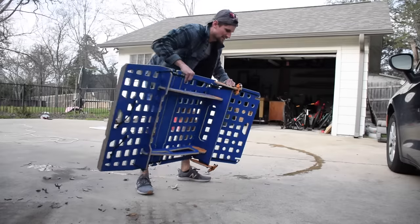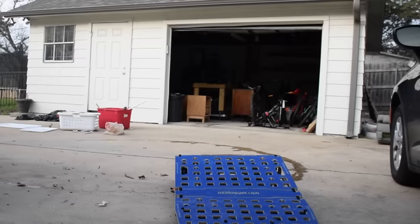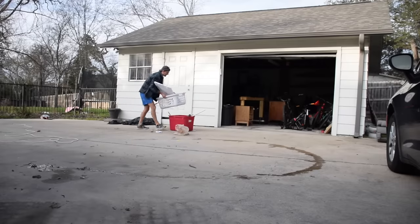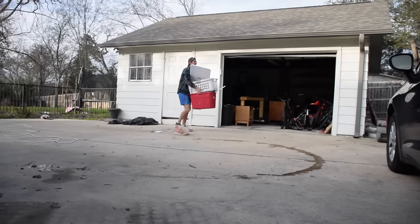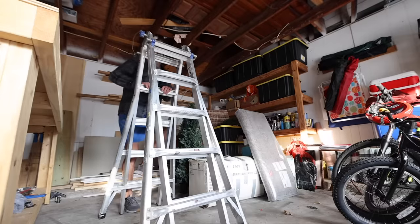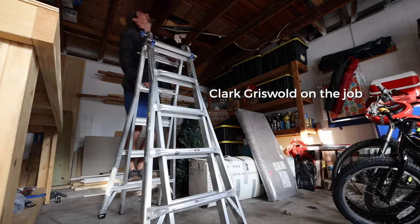After getting most everything off the driveway and into the garage, we really didn't want to make the same mistake twice, and so we worked extra hard to make sure everything had a place to go. Starting with things that needed to go up in the rafters. Clark Griswold on the job.